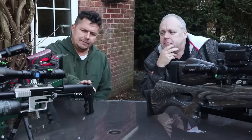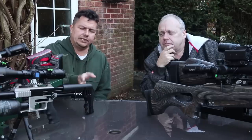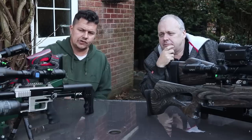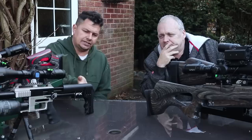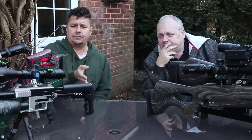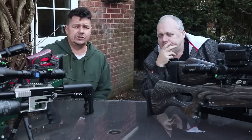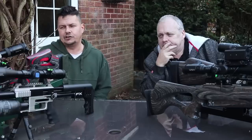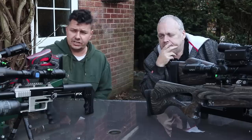The FX Impact is a totally different rifle. It's a bullpup, stupidly accurate. Price-wise, it's sort of in the middle, 1,700 quid, fully customizable, nice and light, good. I'd say it's a perfect hunting rifle. And then the Daystate, I like the Daystate because I just like the looks of it, the garish red. I think it looks nice. I love the technology in it, hence Airgunology.